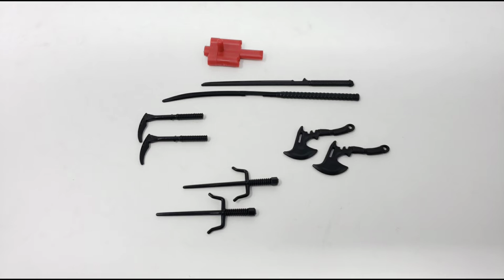You'll see that he has a pair of scythes at the bottom, a pair of axes on the right, a pair of sickles on the left similar to the Legends Hand Ninja, as well as the long and mid-length bladed weapons. He also has a red sheath of sorts that you can tab onto his back like a backpack.